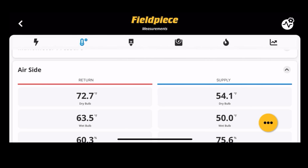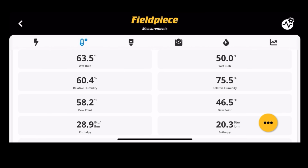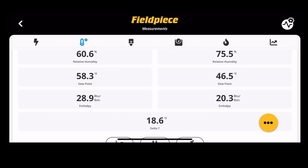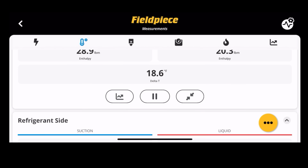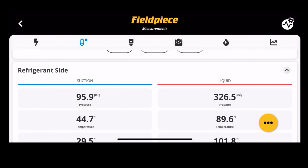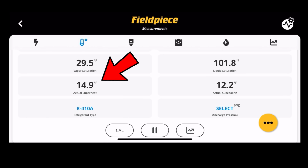I think though, for now, they're in a better position because I did adjust that TXV sensing bulb. I cleaned the coil a little bit. I don't really think that's going to do much, but going from when I originally was testing to after fixing the sensing bulb, a huge difference. So it should at least operate better.